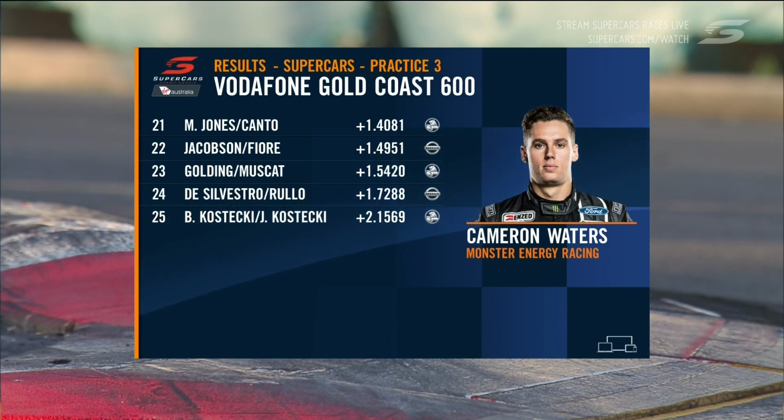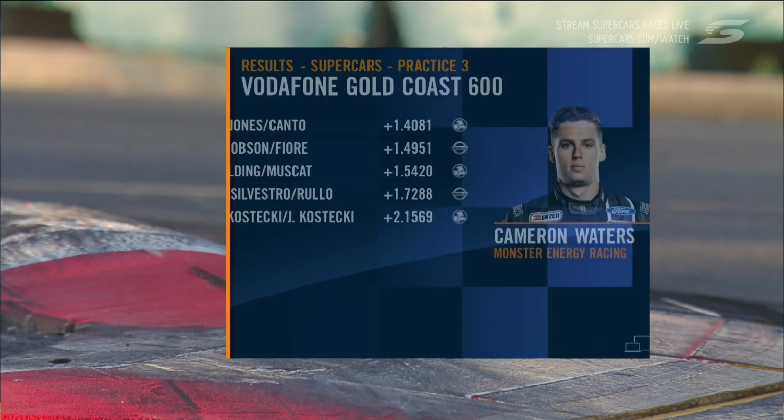Golding, Di Silvestro and Brodie Kostecki is 25th in the field with a couple of seconds to find.